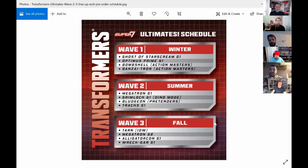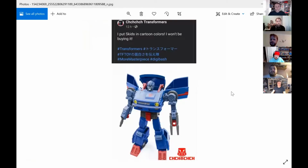Yeah, and I said to you the other week, Banzaitron is one that I might be interested in as well, but I think I'm going to hang on and see what the reviews are like and how it looks in hand. I'd be interested in them, not all of them, obviously, because that one was brand new. And Grimlock's Dino mode, that's interesting. They're bringing it in different modes.